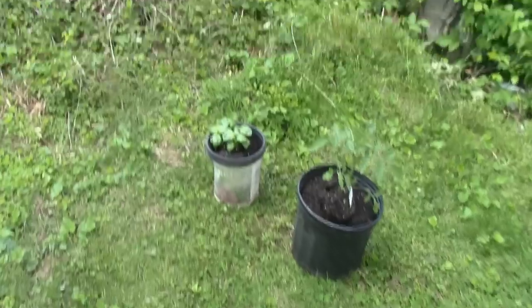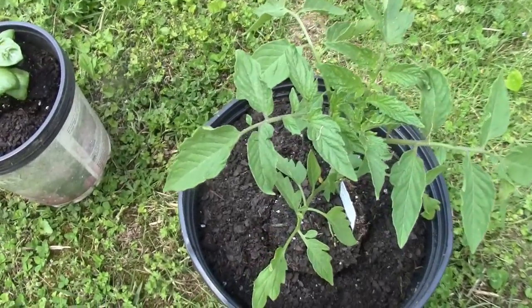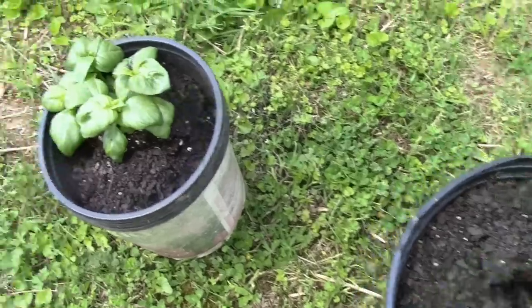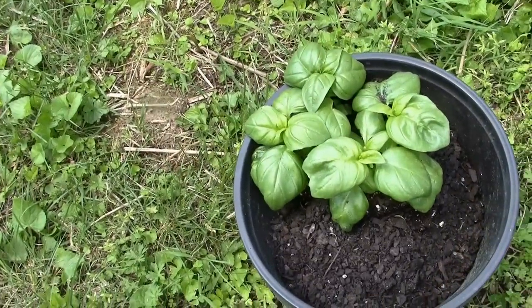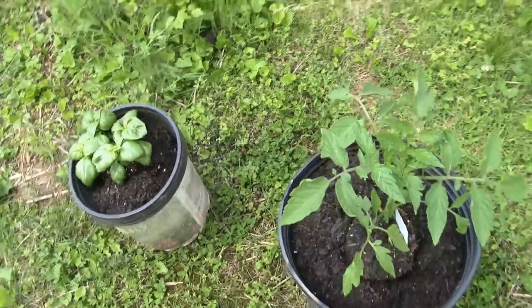We have a tomato plant right here. Should do all right this year. I think the overnight freezing weather is over with. That's a basil. See if that grows this year.